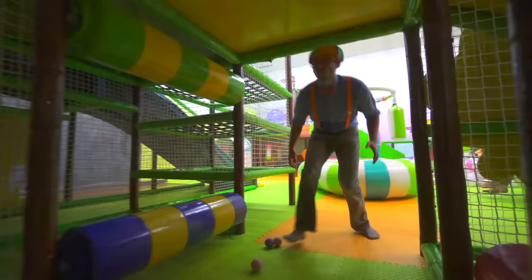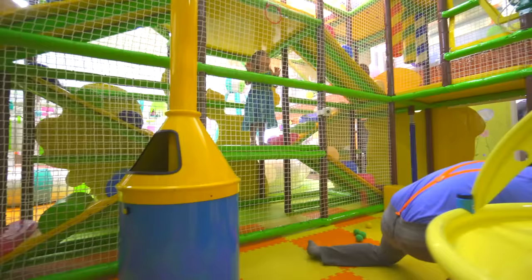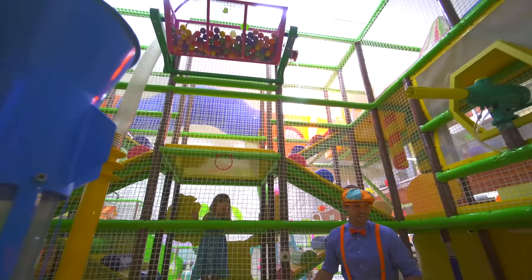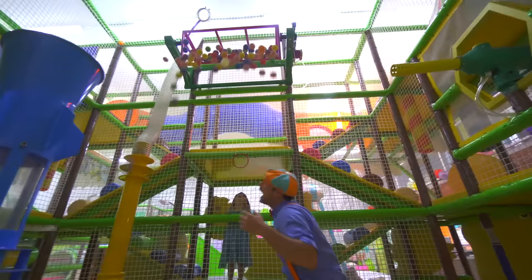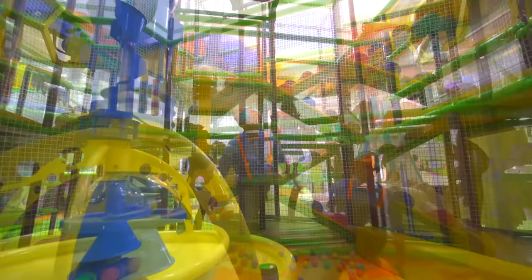Wow. Look at this place. Whoa. Woo. Push the button. And then you put balls in here. And then they go to the top. Woo. You see how it's full? Okay. And then you can stand underneath it. Okay, get ready. Here we go. 3, 2, 1. Whoa! Good job. Whoa, and look at this.